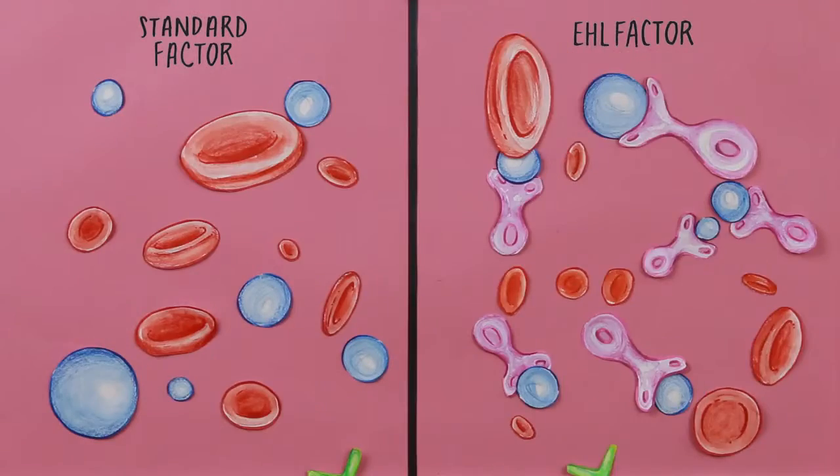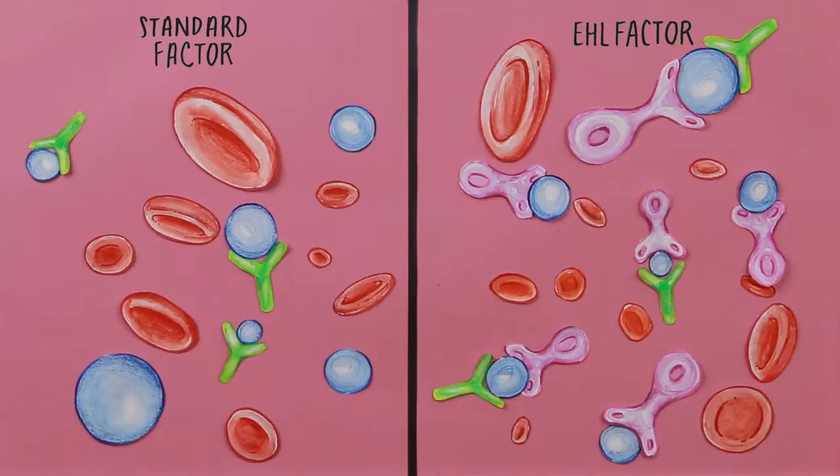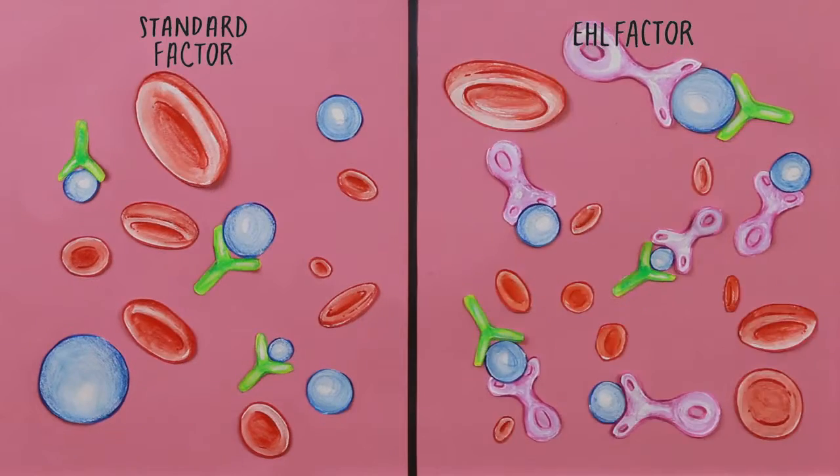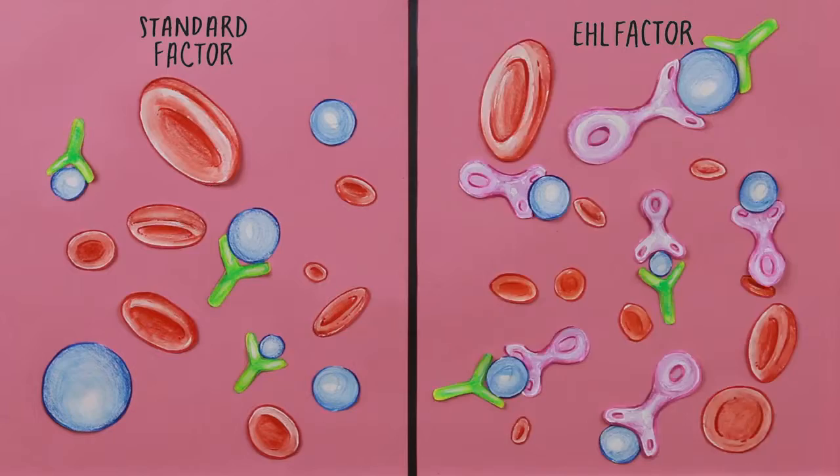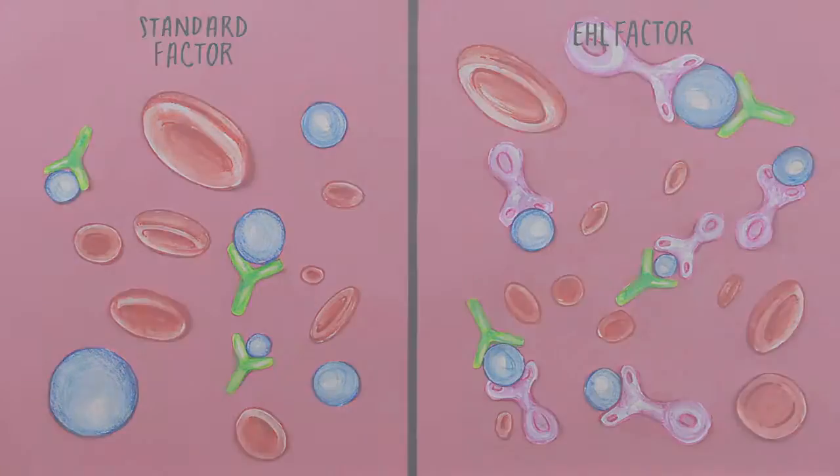An inhibitor is when the body rejects factor. So far, there is no evidence to show that people who have used factor previously have a higher risk of developing an inhibitor when using an EHL factor compared with a standard recombinant factor.